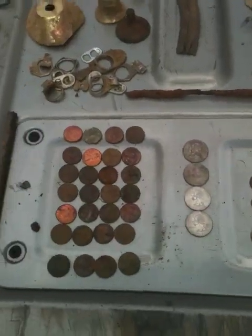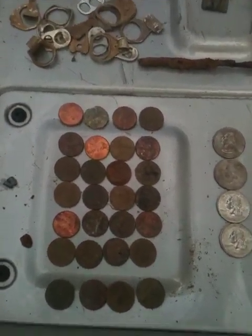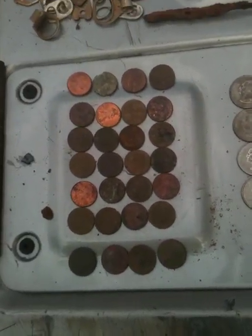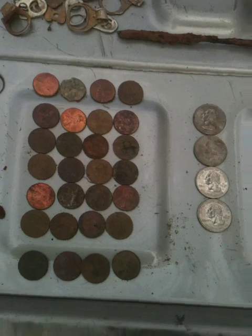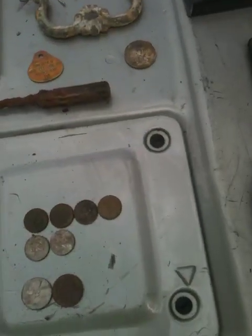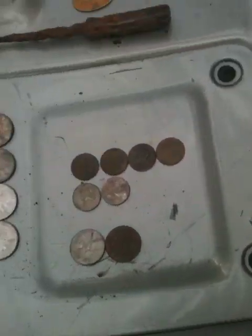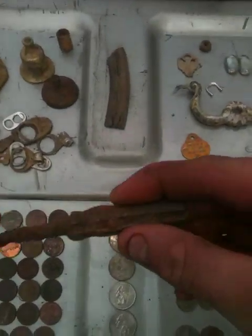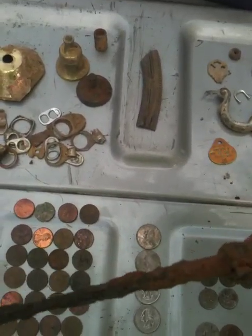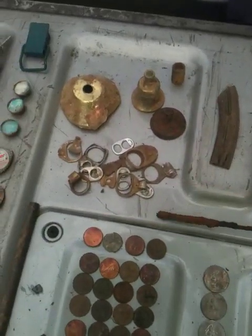Over here, this is mostly stuff I found in my front yard and another part close by. I didn't find any of the coins there, but I got almost 30 pennies there, 4 quarters, 6 dimes, and 2 nickels. I found this screwdriver yesterday in the front yard. It looks like it's pretty old. The plastic handle on it is cracked, but I thought that was pretty neat.